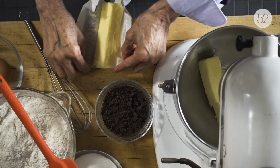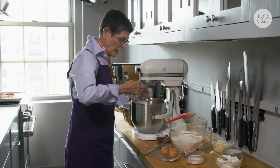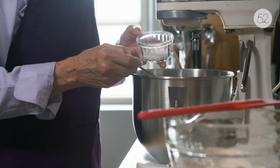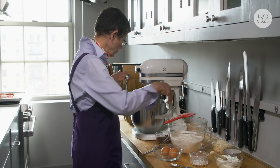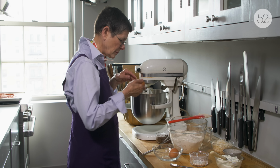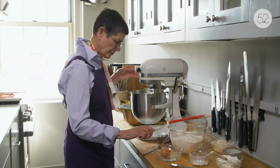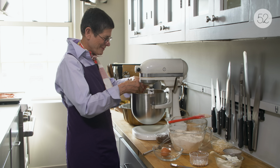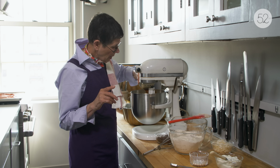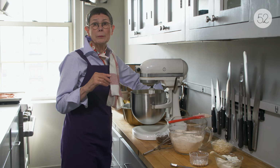Room temperature butter, brown sugar, granulated sugar. I put the salt in with the butter and the sugar. I think it gets better incorporated that way. I love the sound that an egg makes when it cracks. I'm using vanilla extract. I always use pure vanilla extract, and rum if you'd like.